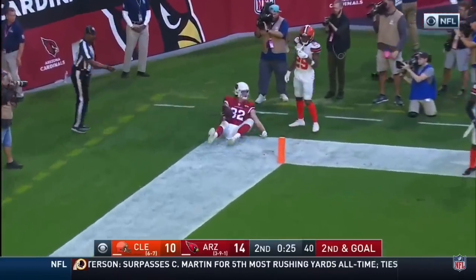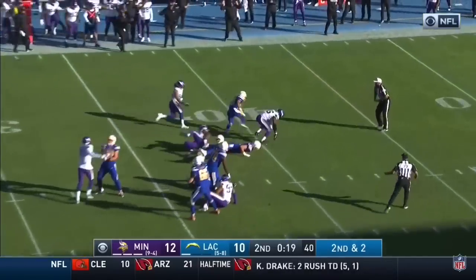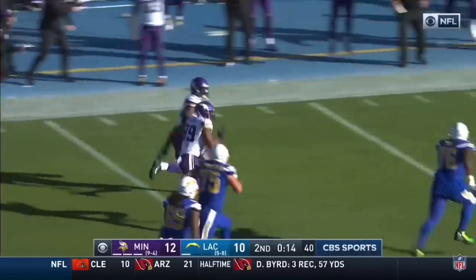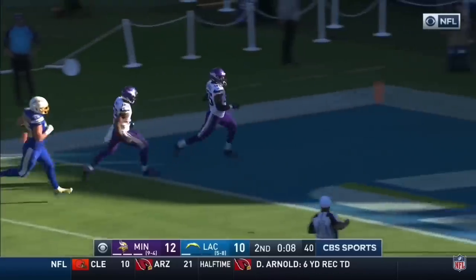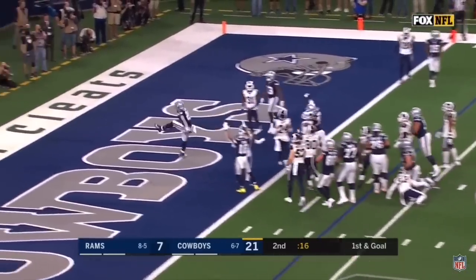A leaping attempt. On second and two, Rivers. Under pressure. Lost the ball. It's on the ground. And picked up by the Vikings. Down the sideline to the end zone. It's Fadio Denibor. Elliott. What a half.